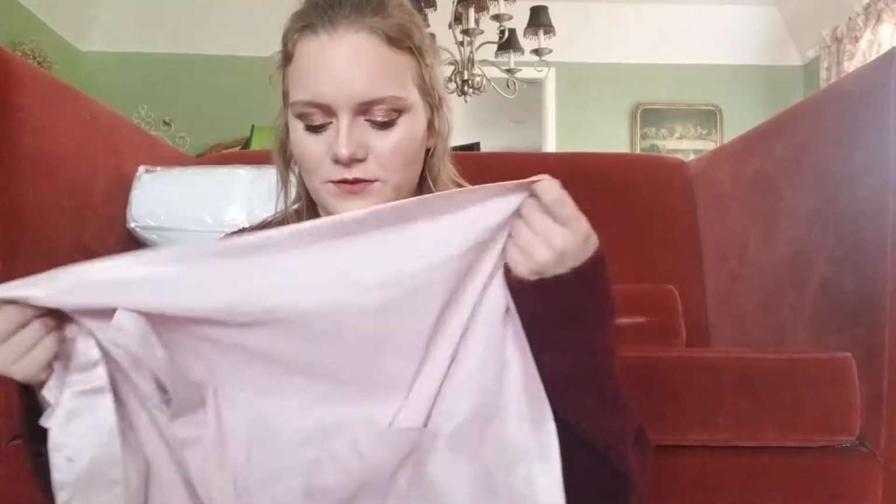My sister got this for me also because I'm a spoiled brat. She got me one of the Victoria's Secret kimonos, and it's in the satin pink color, and I love this so much. We got matching ones. Hers is the burgundy color, and I got the pink. And then here are the leggings she also got me, which are the Victoria's Sport.